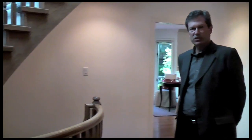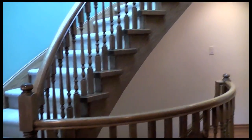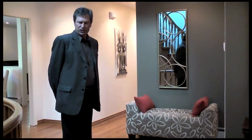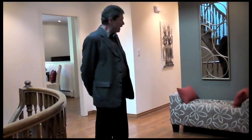So inside the foyer of this home, you can see it's rather extensive. Open staircase to the upstairs, open staircase to the downstairs. Very expansive, beautiful feature walls. And you'll notice throughout the house, gorgeous hardwood floors, oak floors, just been installed 2 years ago. And that is throughout the main floor. So come on into the living room.